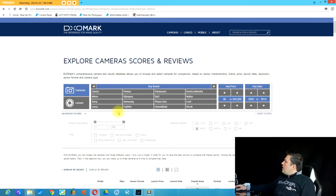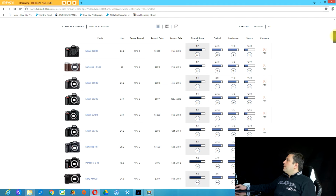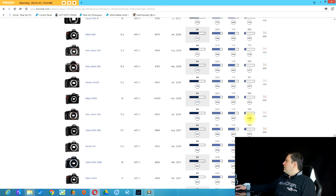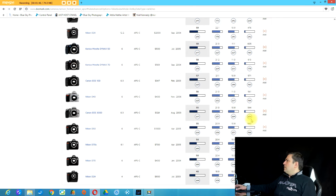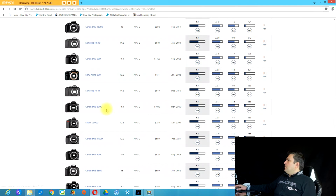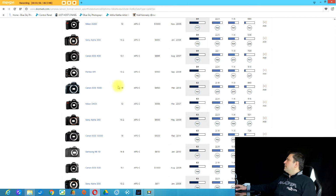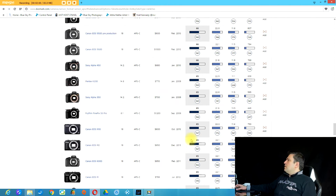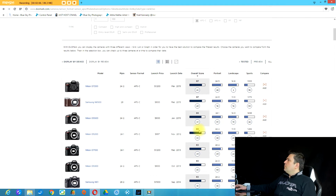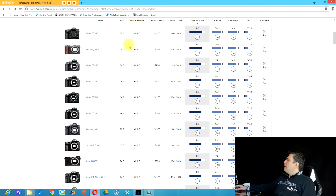Now all kinds of cameras that these manufacturers have, you will see down here. So as you see, at the moment DxO tested plenty of cameras over here. There is Sony, Canon, Konica Minolta, all kinds of cameras, Samsung, everything you can imagine. Samsung NX, Pentax, all kinds of cameras are over here. But if you have a look at the very top of the line, which camera is there? Nikon D7200.